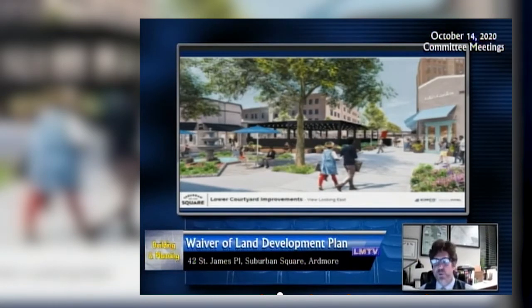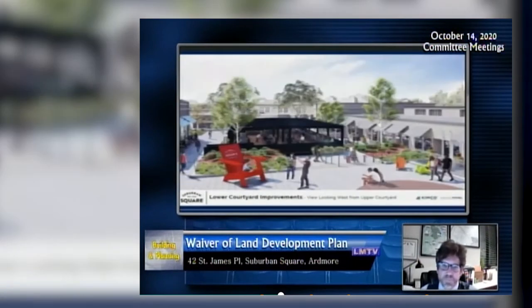So that area, with the concern of taking away public space, the Planning Commission was finally comfortable with that, with understanding that overall the amount of public space on the site that's usable and beneficial to the community is actually being increased.